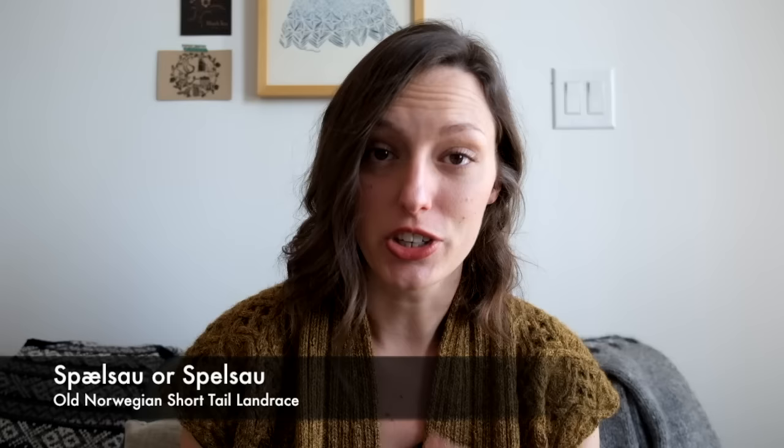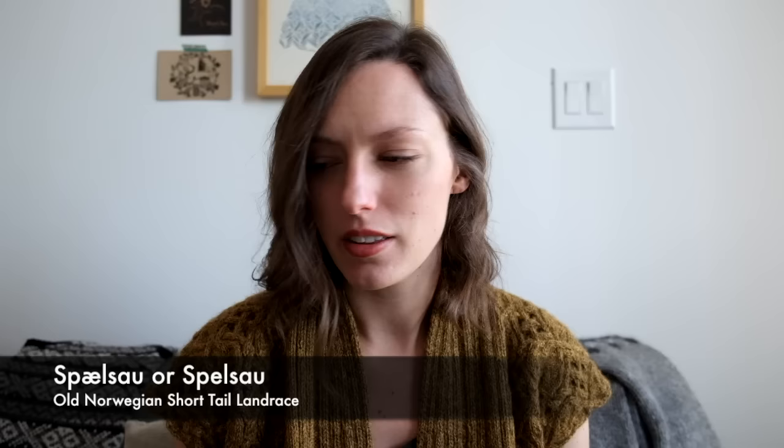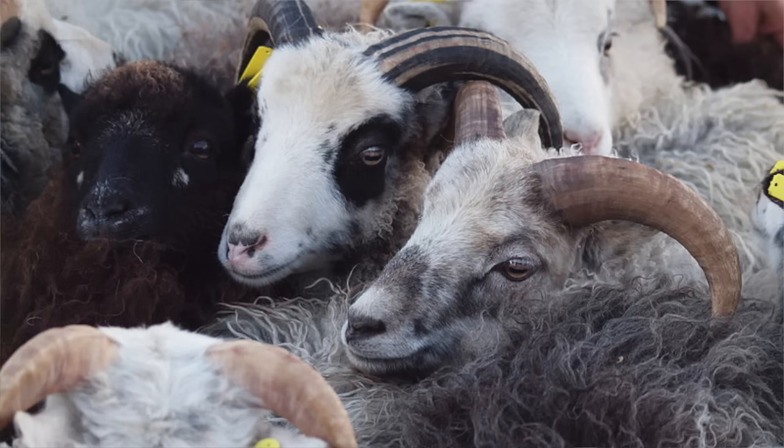But the breeds that fall under this umbrella, there's three main breeds. So first of all, you have the Spelsau, which gives the group its name. This is also called the, again, I don't want to get this wrong, the Old Norwegian Shorttail Landrace. These sheep can be white, or they can have naturally colored fleeces, so you get a variety of different colors with the Spelsau.